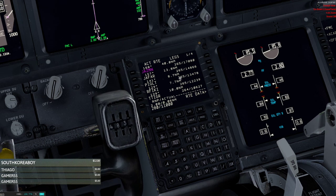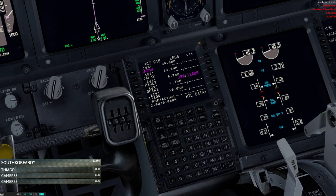Jacksonville Center, this is Delta 1788. By any chance are you controlling Tampa? There we go.